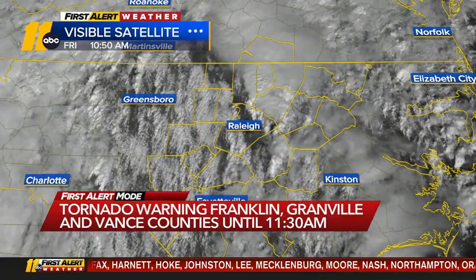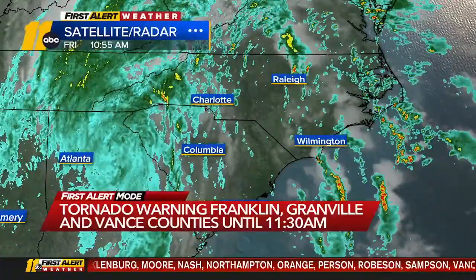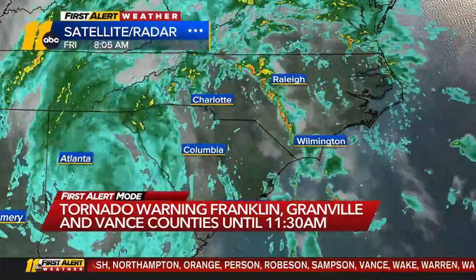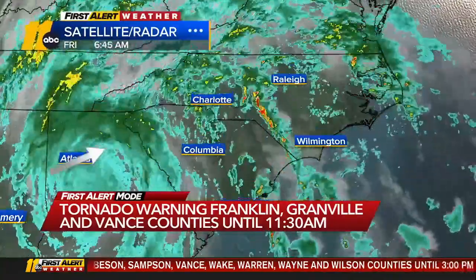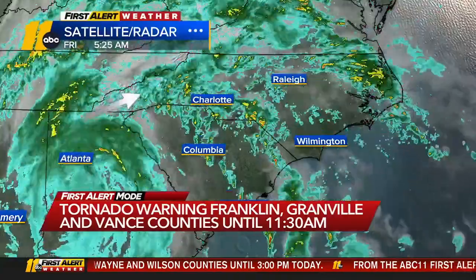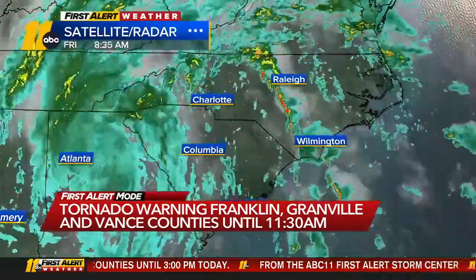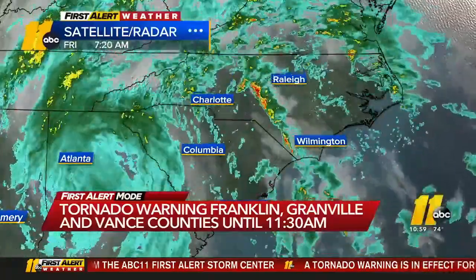Because if you look at the overall picture, the big zoomed out picture, you can see Nicole now is to the northeast of Atlanta and heading towards our mountains. That's where the center of circulation is, right in this vicinity here. Basically just turning into an area of low pressure, but that's going to be moving up over the mountains. It's these feeder bands that we see coming in off the ocean. You see this secondary one?